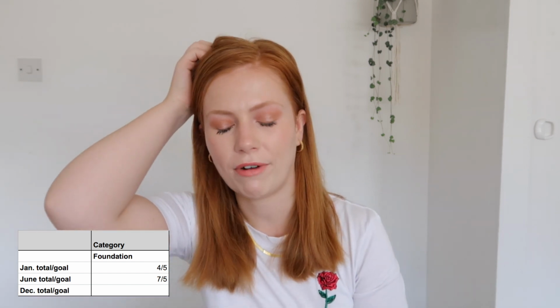I was going to declutter my Ciate Extraordinary foundation, which I think I might still do because I just don't use it anymore. The color range isn't great. I don't feel completely comfortable recommending it to you guys anymore, just because I am trying to be a lot more mindful of the inclusivity of the products that I do recommend in terms of shade range and stuff.